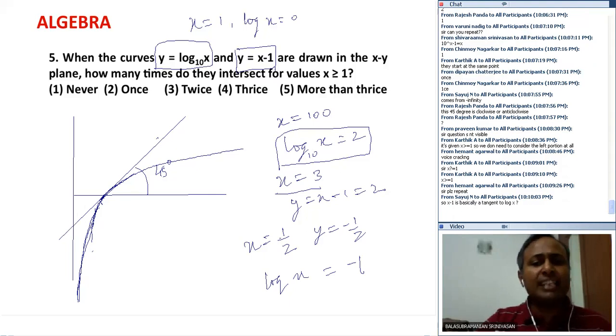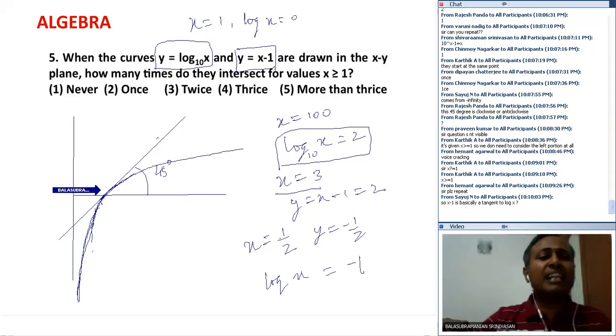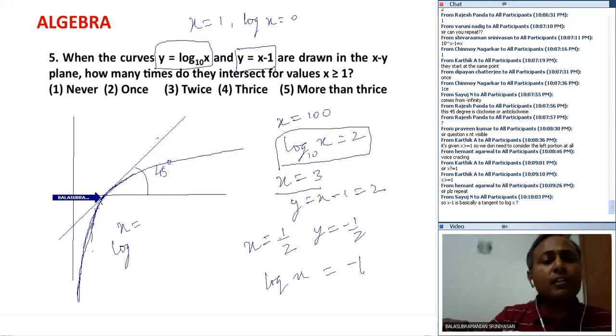Yes, x minus 1 is basically a tangent to log x. That's what comes out, Sayuj. So, but then the point, how do we realize that? We realize that it's just some simple numbers. As I said, when you take x equal to 100, log of 100 to the base 10 is 2.